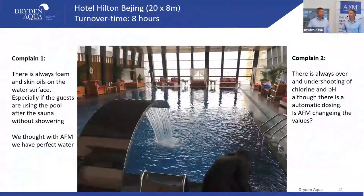Good. Okay. So here we're talking about overflow pools. This is another example from China. We had the Beijing Hilton, where we were invited to visit.